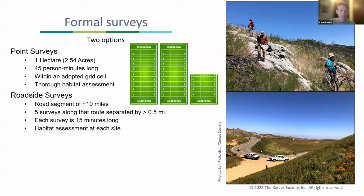These surveys can take place anywhere within your adopted grid cell, again, as long as you have permission to be out there. And then you're going to conduct a habitat assessment after your bee survey.